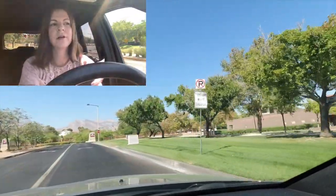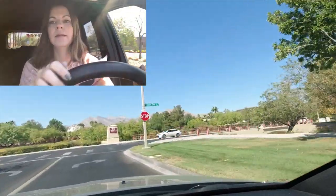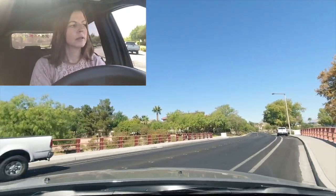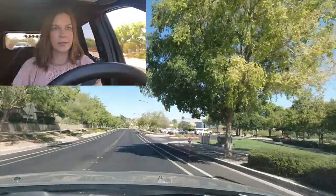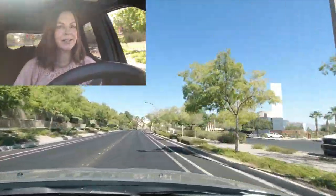So this village is a mixed-use village, about 573 acres. And it has a lot of custom homes in this village as well. A lot of gated communities, and the home prices are a little more here. I would say 400,000 and up. But I really like this village a lot. Just because it's older doesn't mean you can't find a very nice home in here.